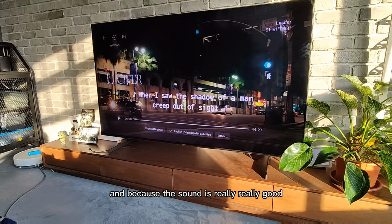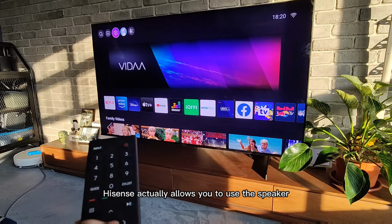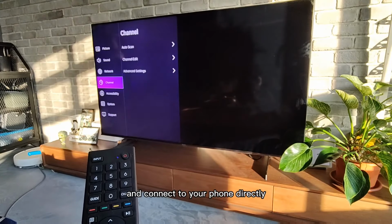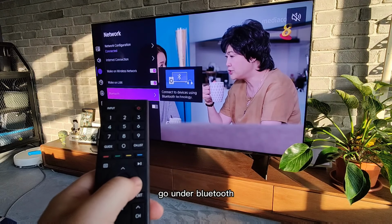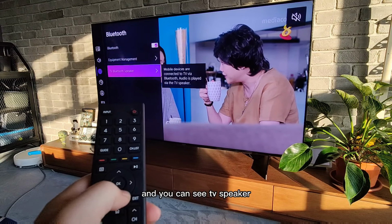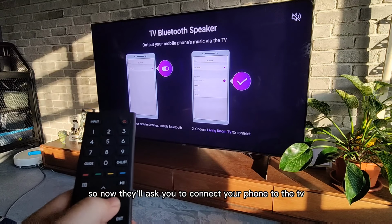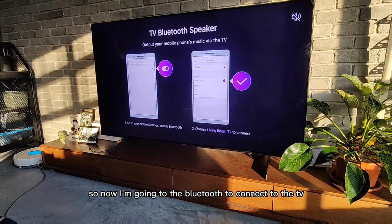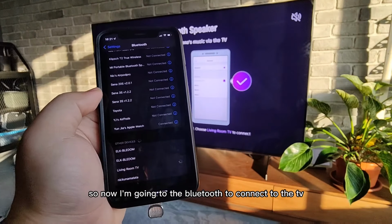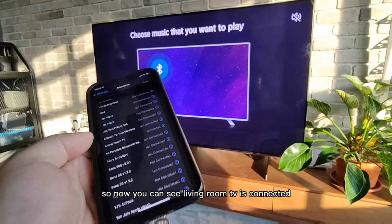And because the sound is really, really good, Hisense actually allows you to use their speaker and connect to your phone directly. So you go under network, go under Bluetooth, and you can see TV speaker. They'll ask you to connect your phone to the TV. So now I'm going to the Bluetooth to connect to the TV. Now you can see living room TV is connected.